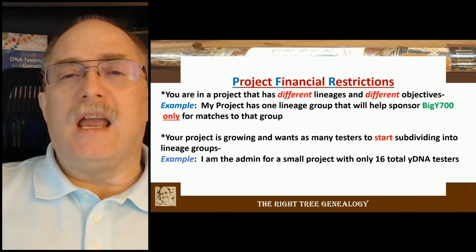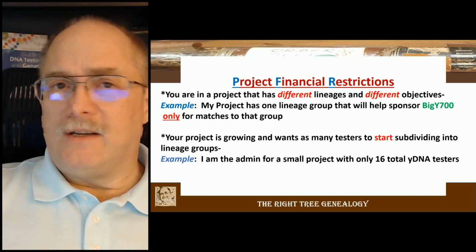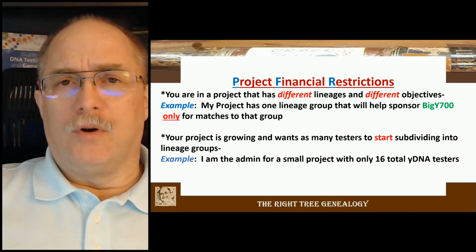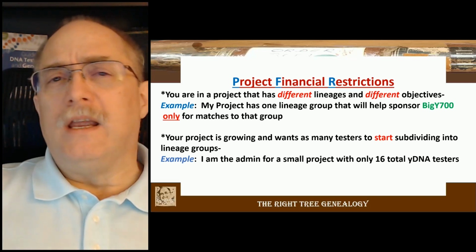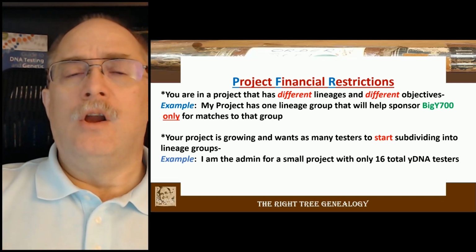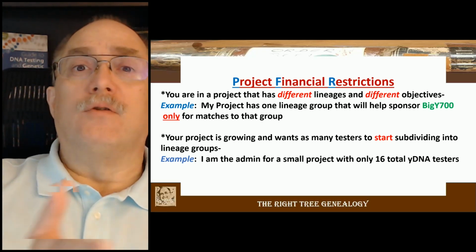For instance, I have a project right now that only has 16 total Y-DNA testers. Well, of those 16, there are different haplogroups at that lower level. If we get a few more testers in, we can start dividing them up and then start working together to form the haplo tree per those lineages.